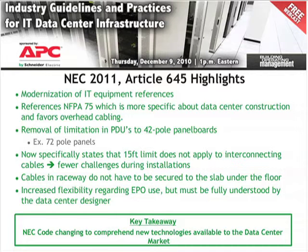So that's one example where NEC has started to realize that in the data center, the 42-pole panel regulation has become extinct in terms of the new data center requirements. So you're seeing NEC now start to address new requirements that are happening in the data center, now allowing up to 72-pole position panels in the data center environment. You can see there are some other stats in there that relate to EPO.